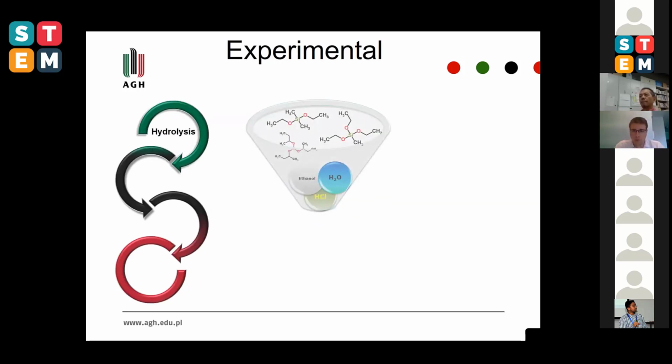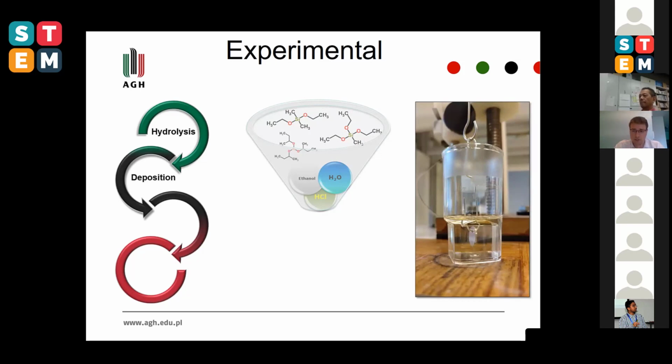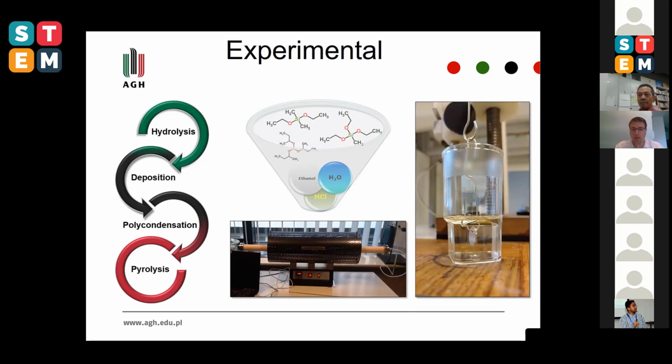So the coating material, I obtained it by means of the sol-gel method, where in the first step, hydrolysis in acidic atmosphere, I mix appropriate organosilicon precursors, so-called alkoxysilanes, with water and ethanol. After such a procedure, after synthesis, such a yellowish sol was synthesized, which was then used to deposit very thin layers on a prepared substrate using the dip coating technique. And such layers were then dried, so as to let the solvent evaporate and the polycondensation occur.